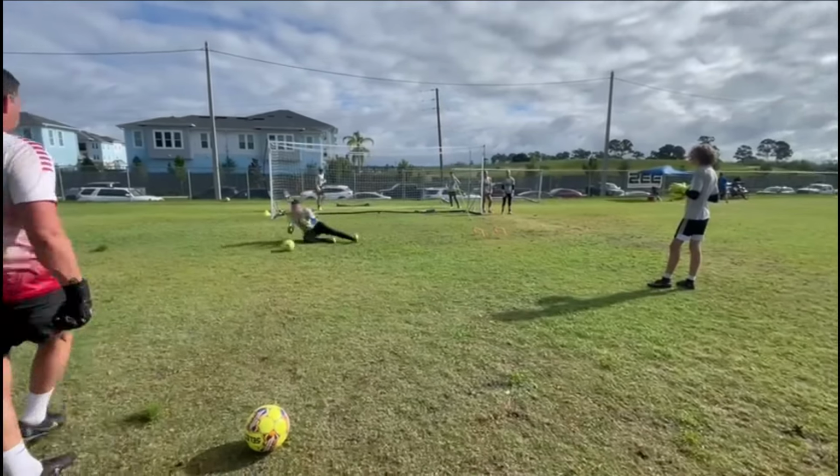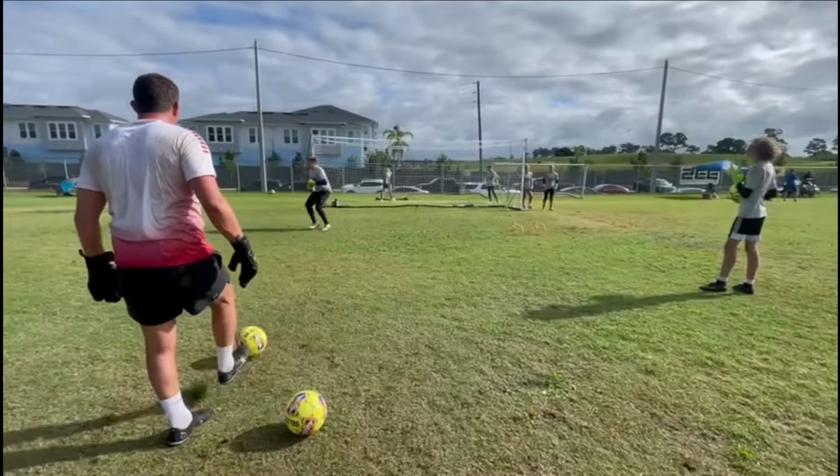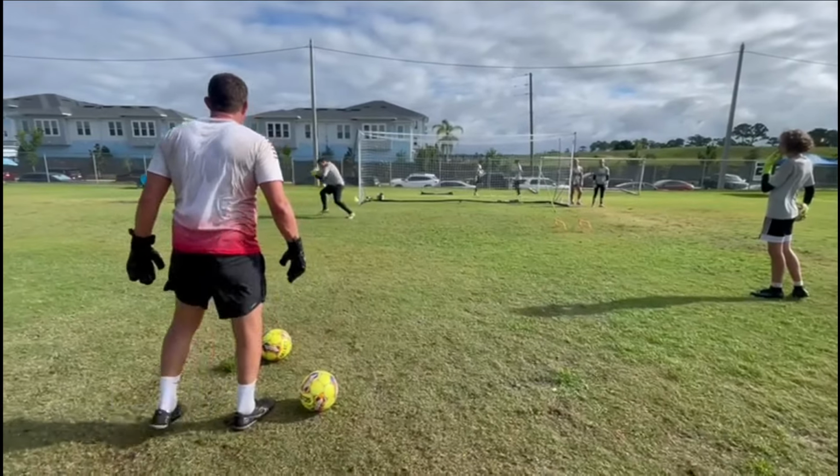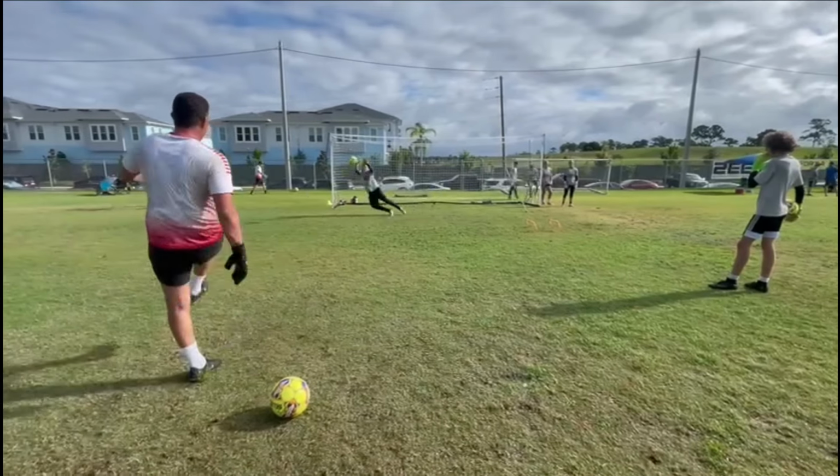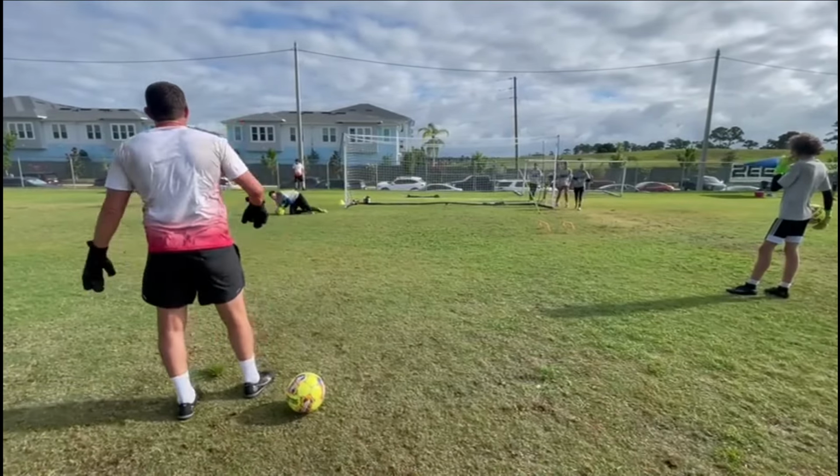Yes, there you go, half. Cut, good save. Good turn in and drop off. Hands ready. Yes, steady. Yes, there you go. Good, and there you go. Great touch, mate. Pretty good.